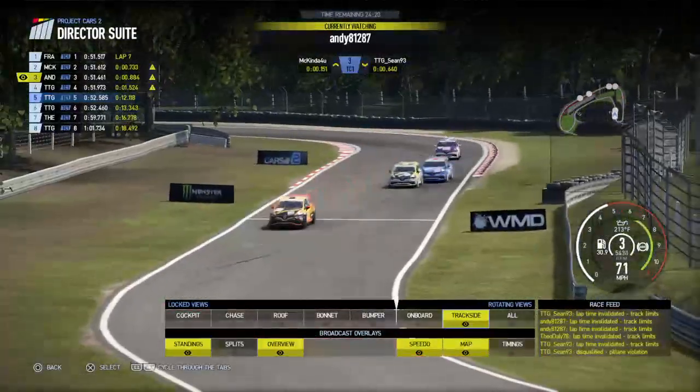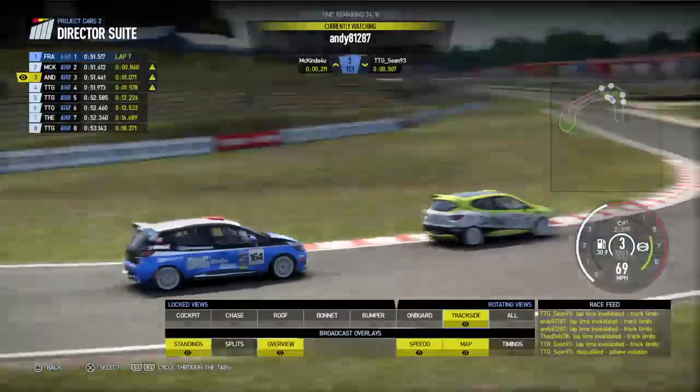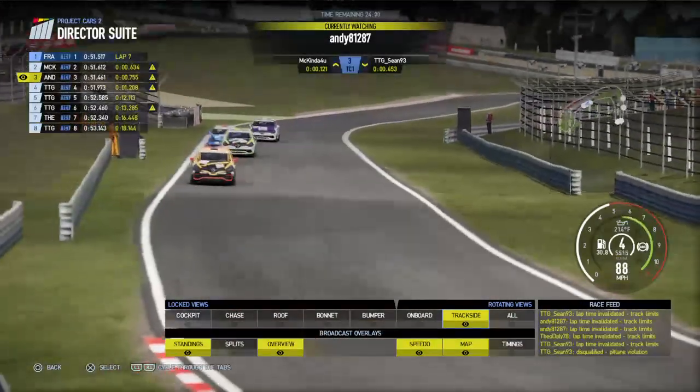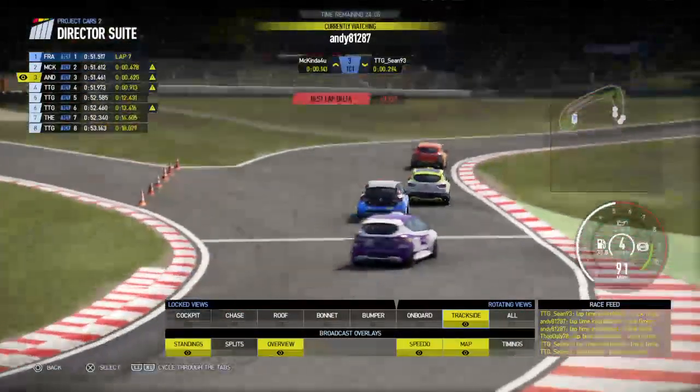And really, there's 2 separate races going on. You've got the battle for the lead, the 4-way battle for the lead, separated by 1.5 seconds, as Andy is right all over the back of McKinder for you. Got to be very difficult here. McKinder for you, defend them off well. Andy, I think, knows these cars. He doesn't want to get caught on the back end of him.